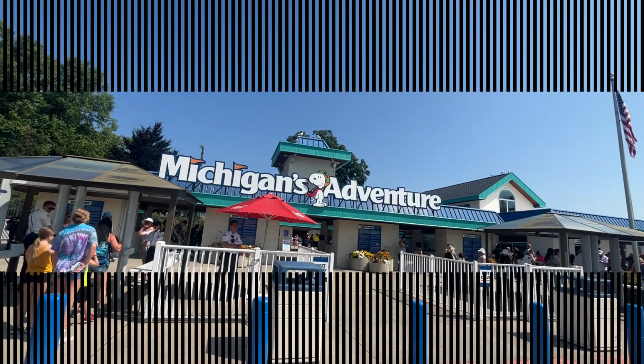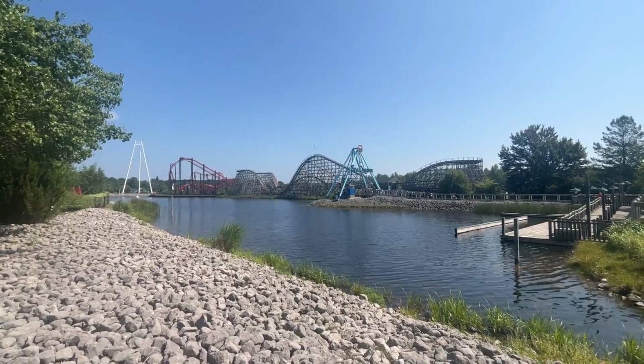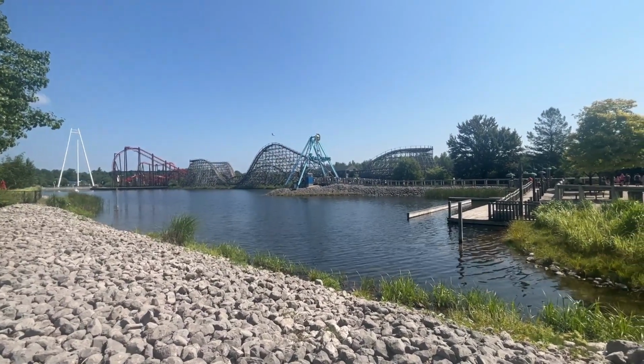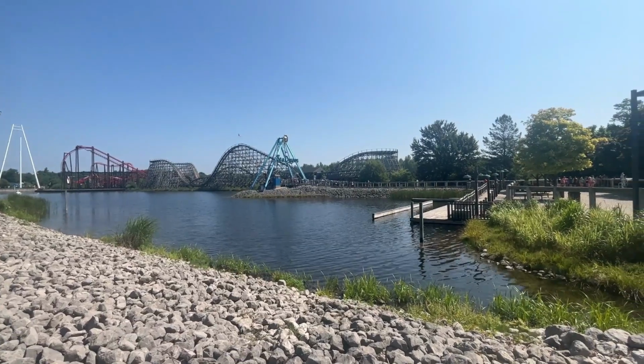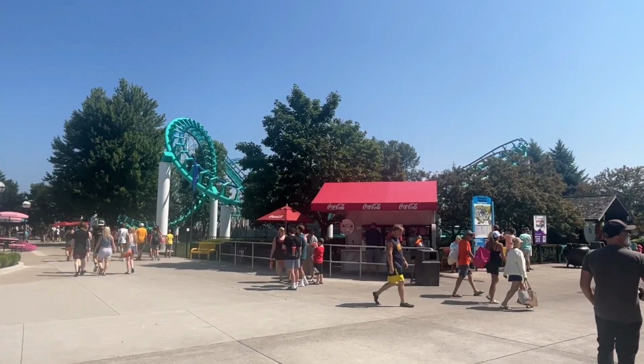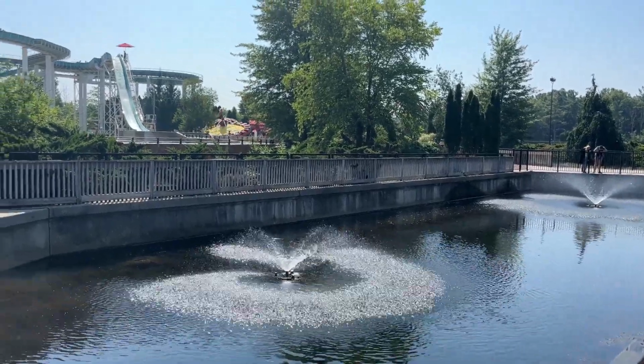Just over a week ago, on August 4th, I visited Michigan's Adventure for the very first time. Most of you probably know that Michigan's Adventure gets pretty neglected by the Cedar Fair chain, and based on some reviews, I went in with lower expectations. After exiting the park, I came out with a positive view and my expectations were exceeded. Here's my full review of Michigan's Adventure in Muskegon, Michigan.